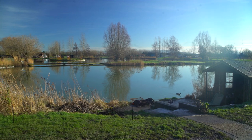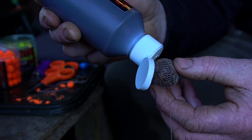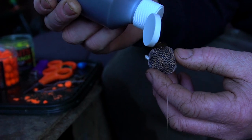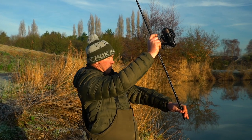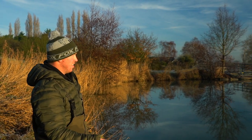So what I'll do is I'll get the rods in, a couple of little fresh rigs and that, zip them back out, ready for the time that I had the bites yesterday. And just see what happens, just freshen it all up. Hopefully we get another bite.